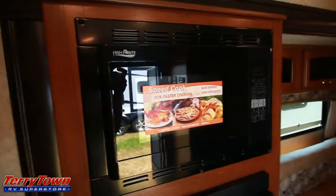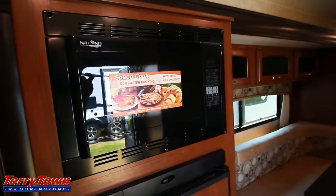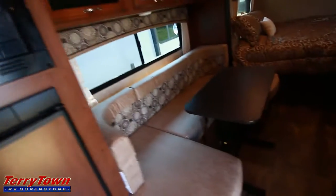It does have a convection microwave. It doesn't have a regular oven. I think they found that not a lot of people use their ovens anyway, and just to save on space and weight, having a convection oven in there is going to serve the correct purpose.